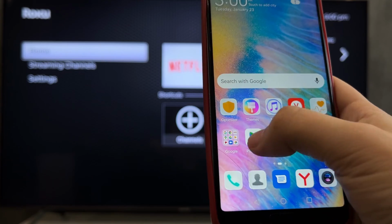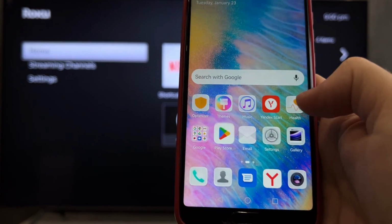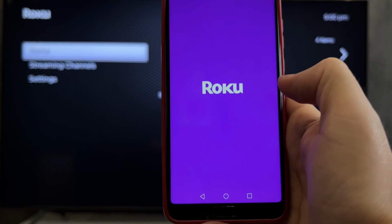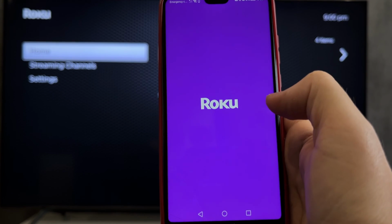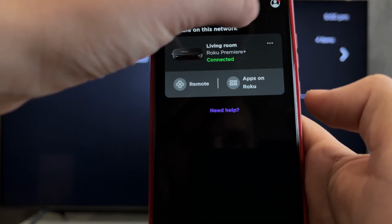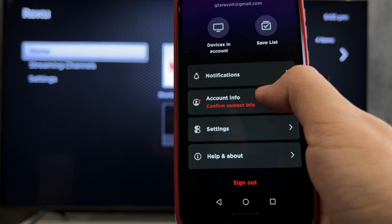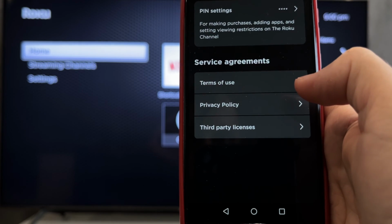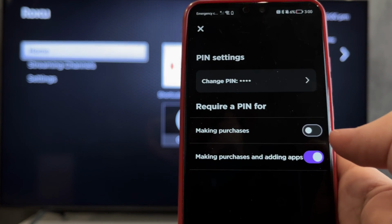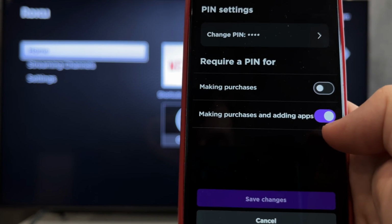Open App Store, find and install Roku app. Open Roku app. Log into your Roku account. Settings. Pin settings. Turn on making purchases and adding apps.